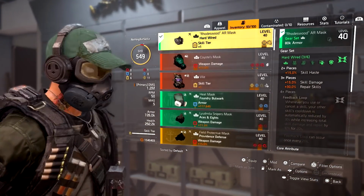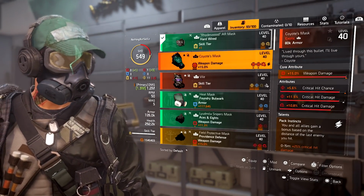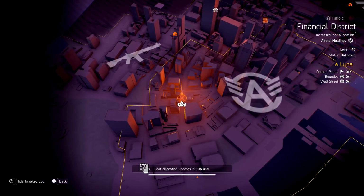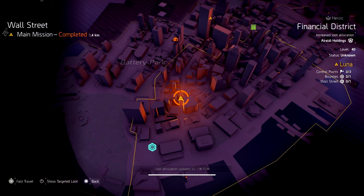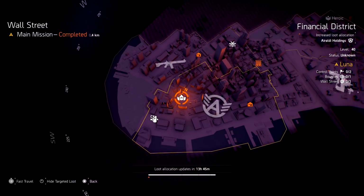The next item we're going to be talking about is the Coyote mask. Now this used to only drop from the boss named Coyote at Jefferson Trade Center, but now it was added to the target farming area. So now you just have to look for the mask symbol. Wherever you see that mask symbol, you will be able to get this. Currently it's in Warlords in New York, so that's where you would farm.